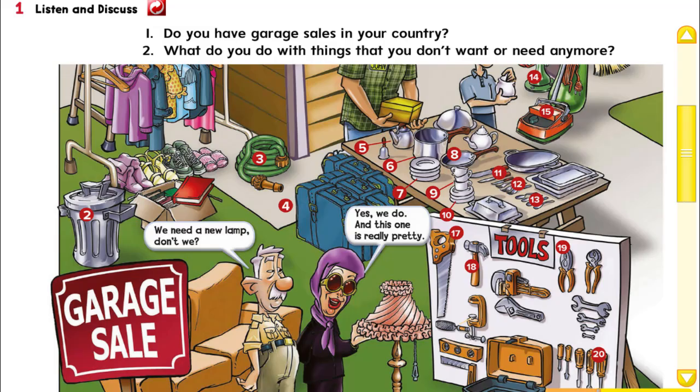13. Spoons. 14. Fan. 15. Vacuum cleaner. 16. Broom. 17. Saw. 18. Hammer. 19. Pliers. 20. Screwdriver. 21. Rocking chair. 22. Teddy bear.